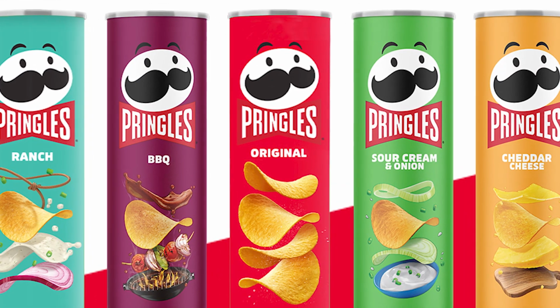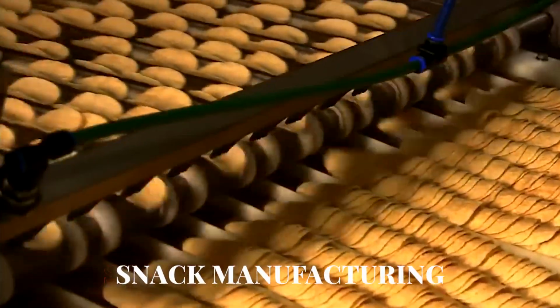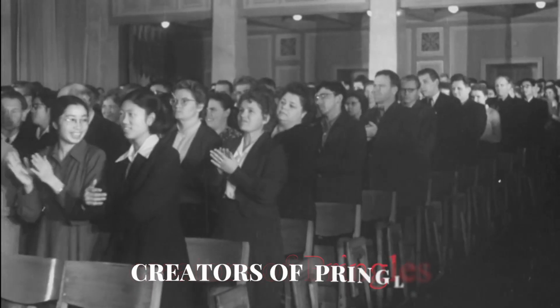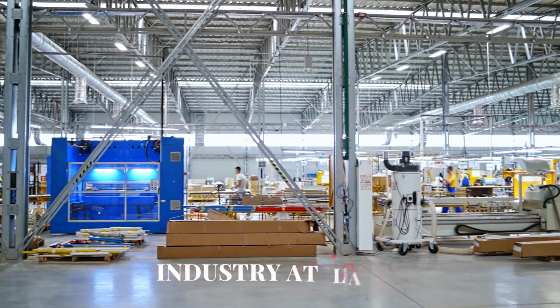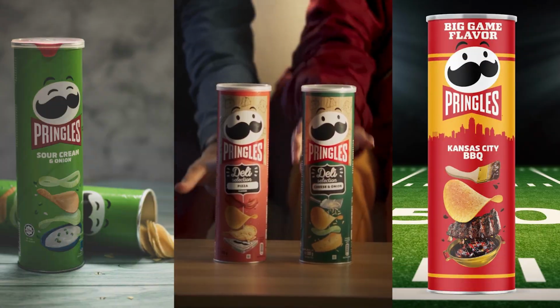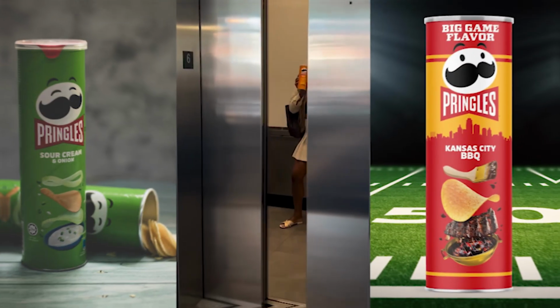The iconic cylindrical can that houses Pringles is more than just a packaging choice. It represents a fundamental shift in manufacturing. This decision, made by the creators of Pringles, had far-reaching consequences for both the product and the industry at large. The unique container not only prevents crushing, but also ensures the chips remain intact during transport and storage.